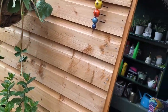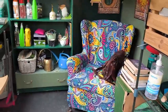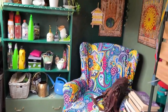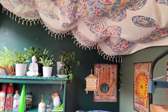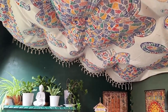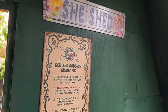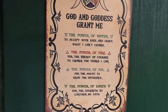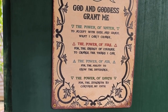Now here's the potting shed. So let's go in. So you can see I've painted it all green. I've painted the shelving green, recovered the chair. We've got some things on the walls. The ceiling I chose not to paint, but to cover it with what was a beech throw. And we've got more things here. I like that one. God and Goddess, grant me the power of water to accept with ease and grace what I cannot change.